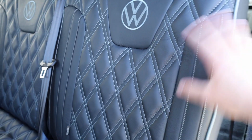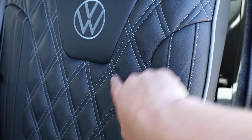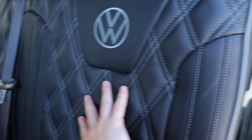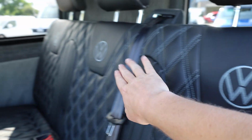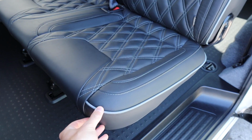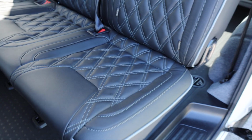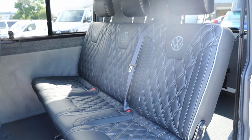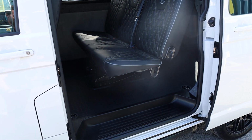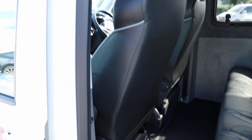But you can also see these have been trimmed in a very smart black leather with a double sort of stitched diamond on the inlays, and also the VW badge in the backrest as well. But a beautiful design to the leather, nice grey piping as well, which contrasts very nicely to match the stitch. But that just looks really smart in there. You can see, of course, the side step, the floor, it's all absolutely as new really in here, and you can of course see the leather does continue through to the front.